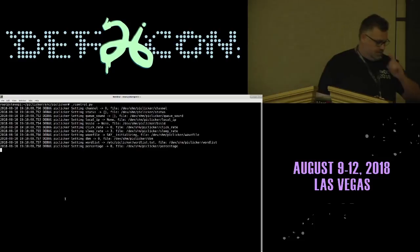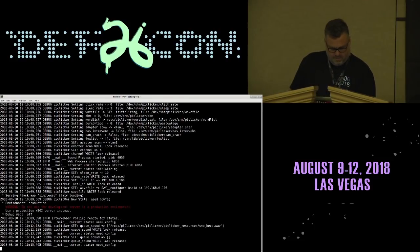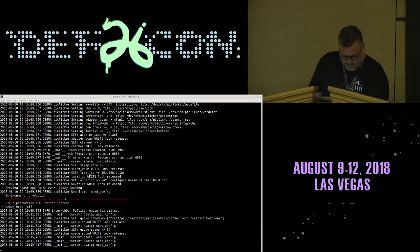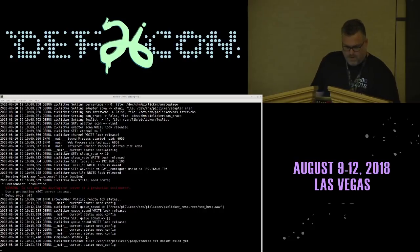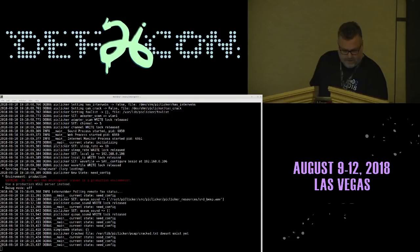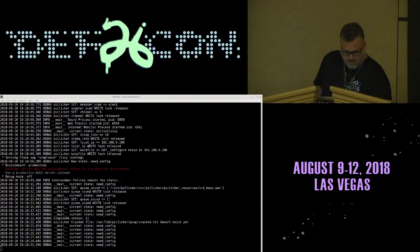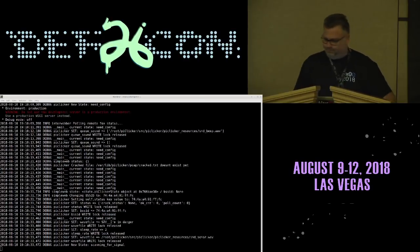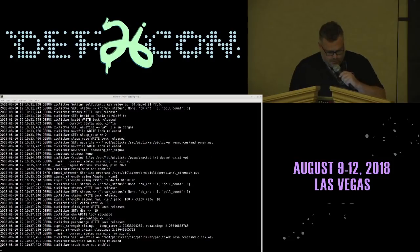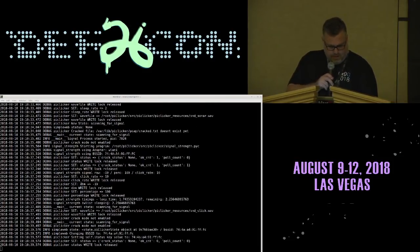Initializing. Configure BSSID at 192.168.0.106. All right, so here's the web UI. And I'm going to select this BSSID. Configure BSSID at 192.168.0.106. All right, so sorry about that. Didn't realize I didn't have the microphone.